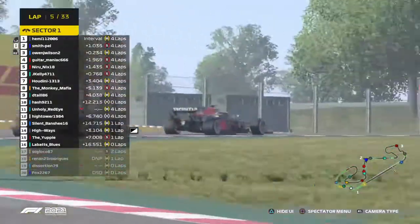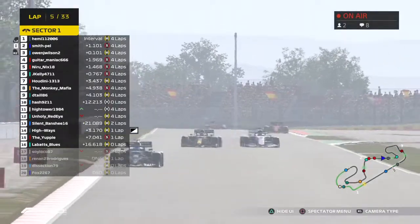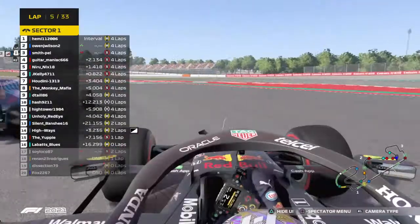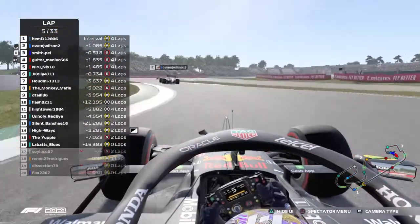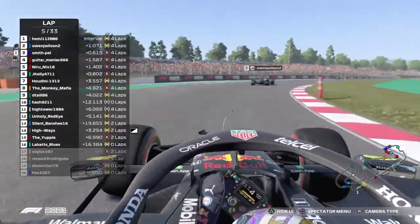Unfortunately, as we saw earlier, the car got hung up on a curb and wasn't able to get off of it. These cars are very low and it does tend to happen, unfortunately. Owen Wilson taking P2 from Smith Pell.